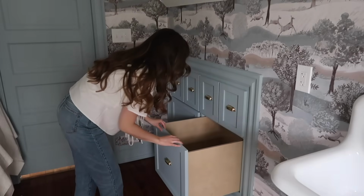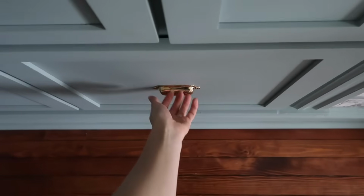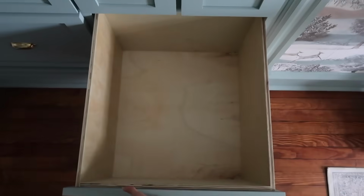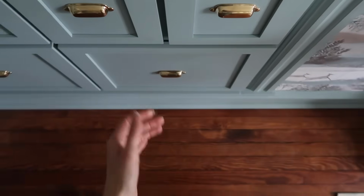I really thought through what storage I actually need. What do I not have that I really need, like a spot to put things? And mostly when it comes to a bathroom, it's the linens, the towels, all your everyday products. And I'm sure as my kids get older, there'll be more and more of that, but we have plenty of space in here now. The drawers function beautifully and it's more storage, I think, than we could ever need.